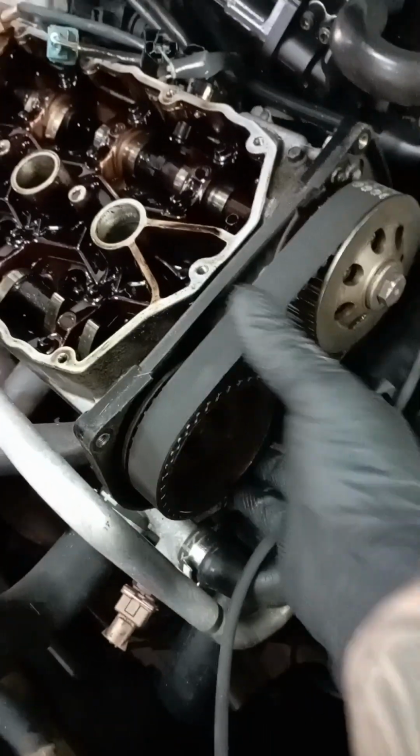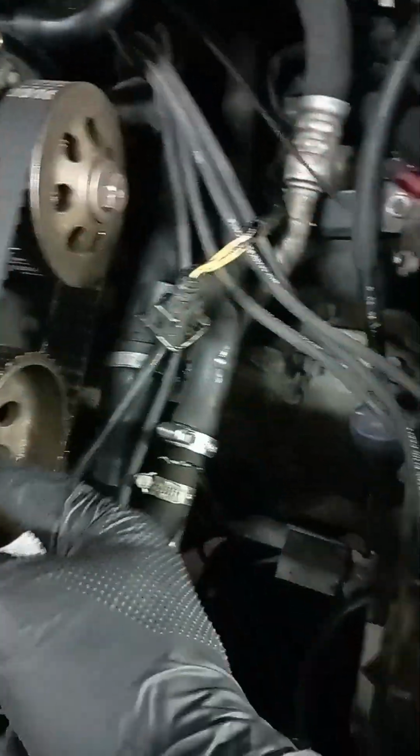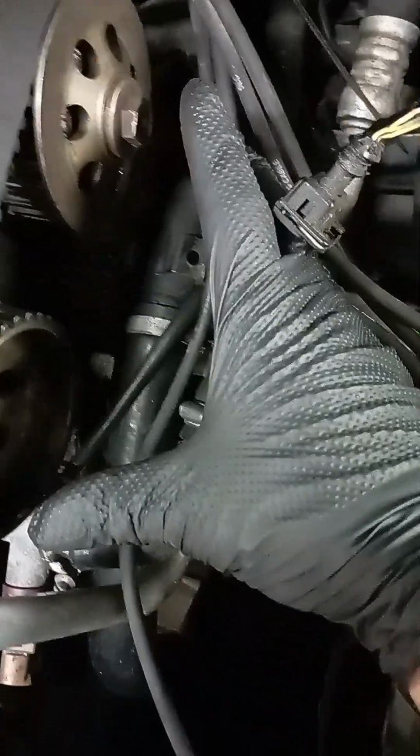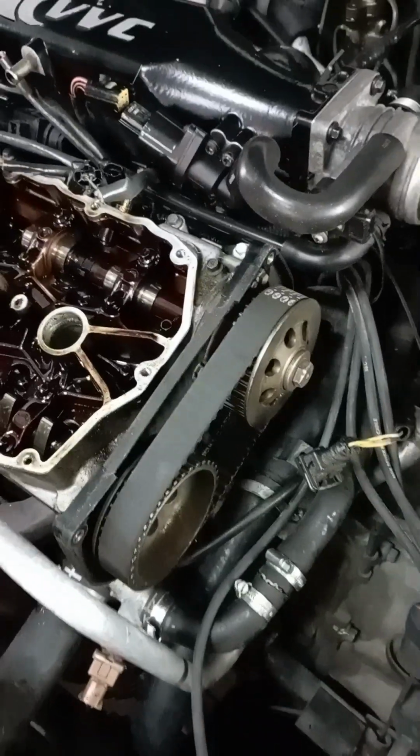You can see now we've got the cam belt, which drives the inlet camshaft off the exhaust camshaft here. Very important belt. There's no tension on this. Basically, when you change the belt, you put the pulleys on together in the correct location. It's not easy to do, I'll be honest with you. It's a bit fiddly, but once you've done it a few times, it's no problem.